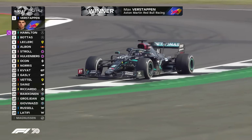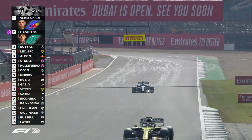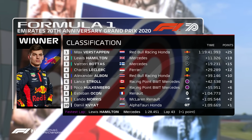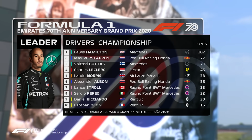Hamilton comes home to finish 2nd and to equal that record of Michael Schumacher's. Valtteri Bottas has to settle for 3rd place. And it is very much Red Bull's day and Red Bull's weekend here. The 70th anniversary Grand Prix goes to Red Bull and Mercedes. From here on in, have they now got the challenger that all neutrals want to see? Well, we'll find out in Spain in 7 days' time.